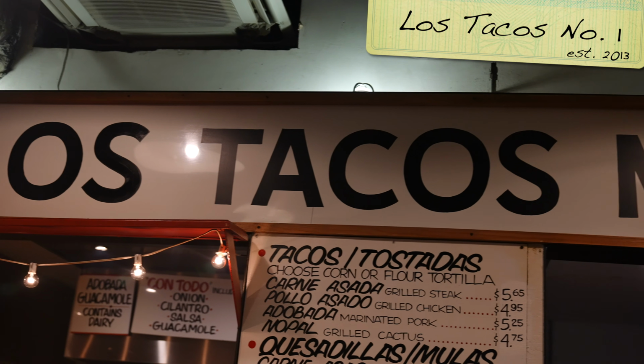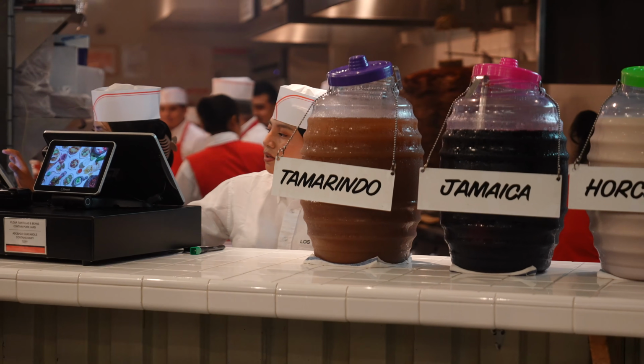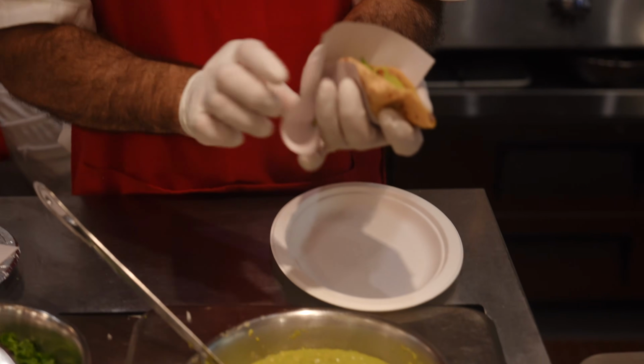All right, guys, now we're in 2010s. Right behind me is Los Tacos #1. They opened up in 2013 by 3 friends from Tijuana. They aspire to be the #1 taco spot in New York. All right, man, I think we go ahead and try it. Let's see what this decade's about.